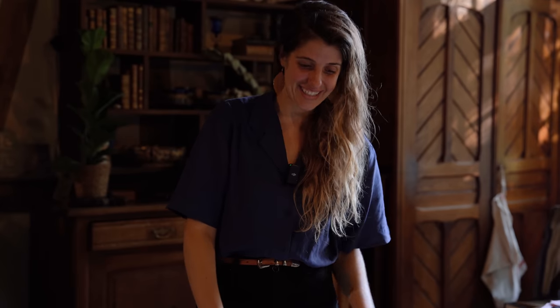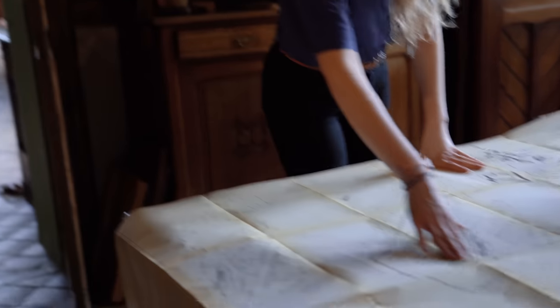Because we're in proximity of the church, and it has nothing to do with the fact that the chateau is actually a historical building, ironically. That would have been good if you called it the shit. I know.